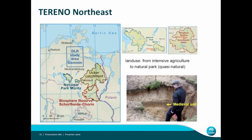In the northeast, this is fairly spacious, spread out over the northeastern lowlands, which is an interesting area from an ecosystem development perspective, because it used to be heavily farmed in the Middle Ages, where you can see this cross section of a soil horizon in the lower right hand corner, where there's a medieval soil covered by windblown material from later times or younger times, because actually since the Middle Ages the area has been decreasingly populated and very quickly depopulated in the past 20 years. So that's very interesting to see how things changed from intensive agricultural use to almost natural park, national park like situations today.